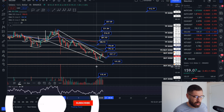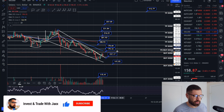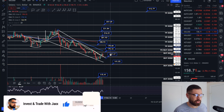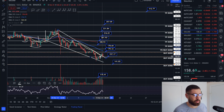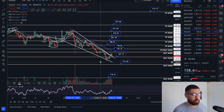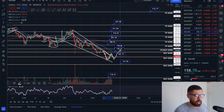So you can see we broke out of this double bottom and we've rolled back to the level of resistance. So if we can hold about 157 here, then we can bounce back to the upside where you see a backtest confirmation. But if we fall back down into the pattern, do watch for a double bottom here, guys, for Sol, where you come down, you create a bottom, you bounce up, you hit resistance, you come down, you create a second bottom, and you break out.